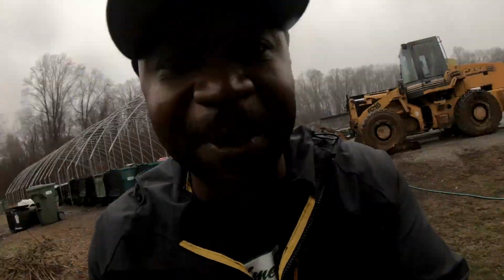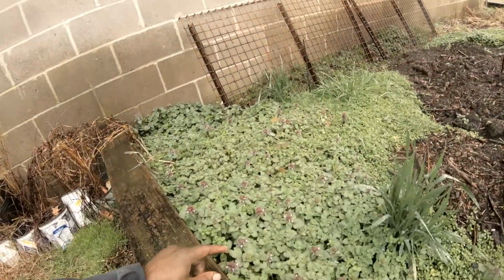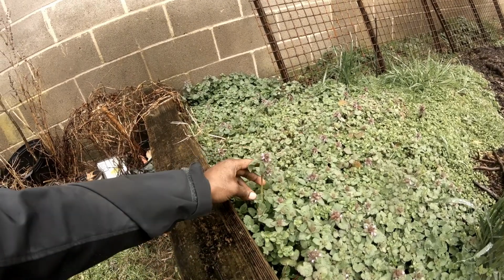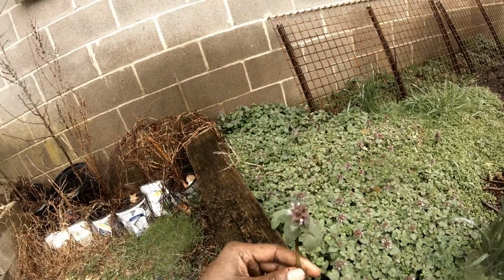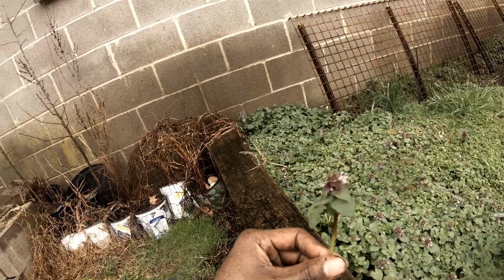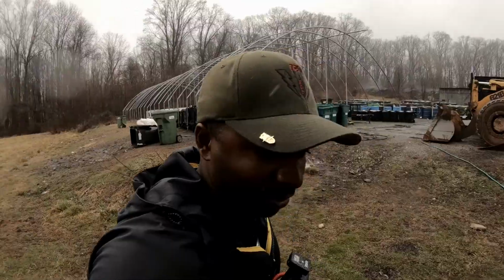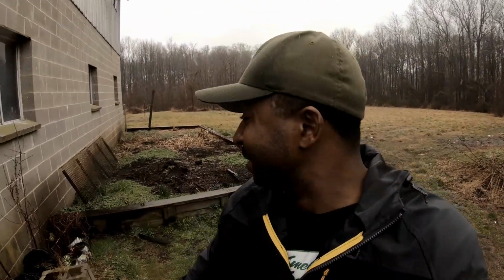Look at that. Oh, look at purple dead nettle. So if you don't know what purple dead nettle looks like in its own natural form, this is what it looks like. My wife thinks these things are beautiful, right? Purple dead nettle, guys. Boom. So we got some spotted spurge and dead nettle right there in that flower bed. How cool is that?